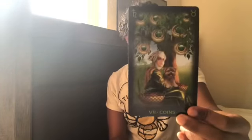So I'm just going to go through here and look at these cards and then come up with a message for you guys. So the first card that I have is the Ace of Wands. We got the 6 of Coins. This has been coming out a lot in my readings lately. And then the Ace of Coins. This is great. This is great for material wealth. This is great for stability. And I just see a lot of movement, a lot of change here.